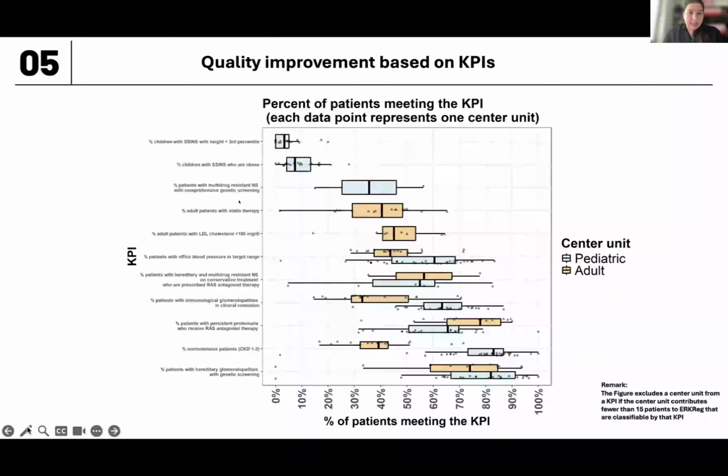And my last slide is just a very complex analysis. I just want to show you what we are currently doing in the central office. Our statistician, Jonas Hofstetter, is currently analyzing systematically all our 64 KPIs. And here you can see the percent of patients meeting the KPI across the ERCnet centers. We just want to show you that there is some variation in the KPIs, and doing such analysis will allow us to identify areas for improvement, share best practice, go back to the centers, and improve patient outcomes.